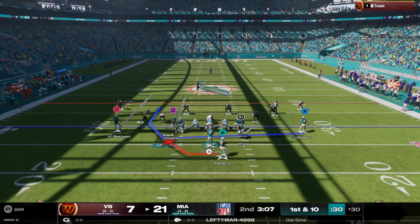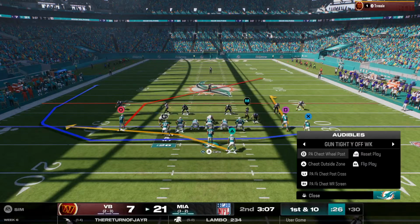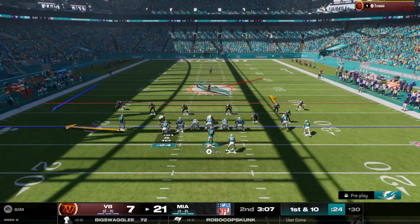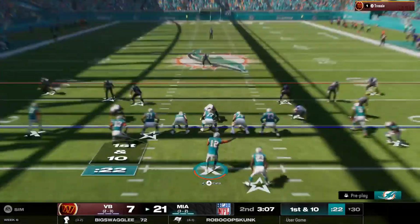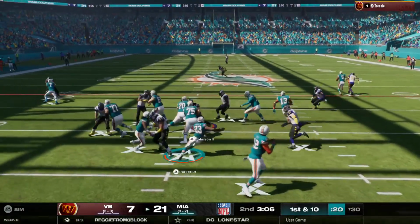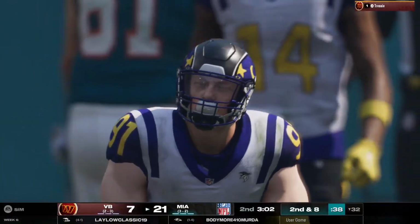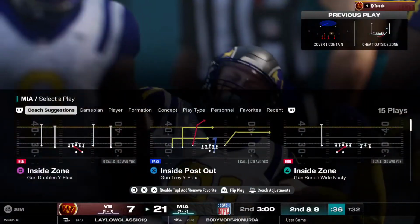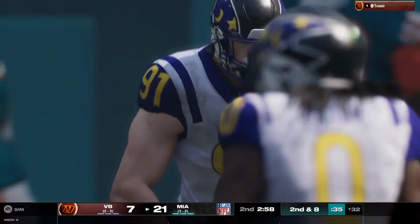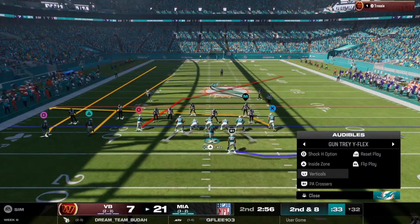Here we go, set. Receiver in motion, headed left. They'll begin here on the ground. And he's brought down after a gain of a couple. They'll come up on a second down and 8.